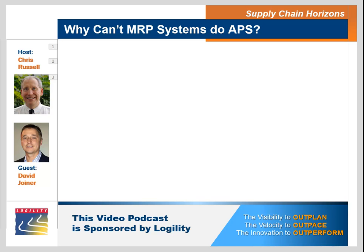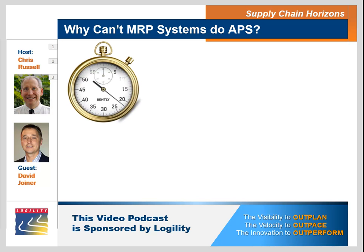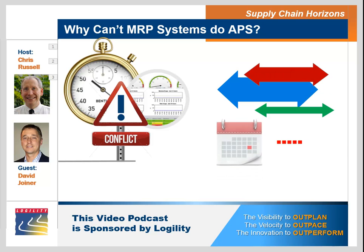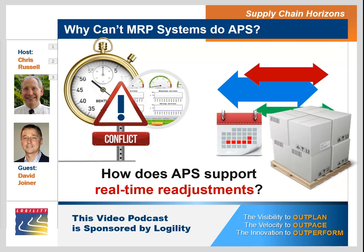MRP, typically in ERP systems, backward schedules, but doesn't time phase very well when there's multiple operations and when there's conflicts with different products needing the same resources at the same time. And finite capacities are often neglected by the MRP and the ERP scheduling capabilities. And when you're in these environments where people are scheduling, there's still a fair amount of system interaction going on that daily, weekly basis when hot customer orders are coming in and that sort of thing. How does advanced planning and scheduling support that activity?